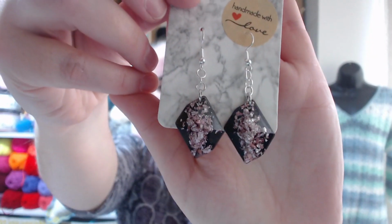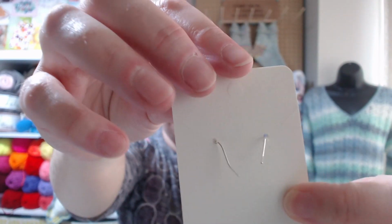Focus. There we go. So that's the front, and then the back are those styles, so they hook in and over. I'm not very good with dangly earrings, but if I can find the right dress, they will be getting worn to the wedding, along with, of course, the necklace if I do make a matching necklace. I've not done necklaces as such yet.